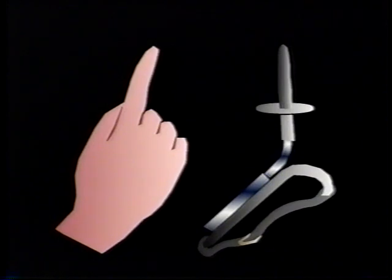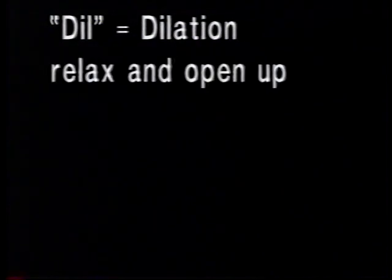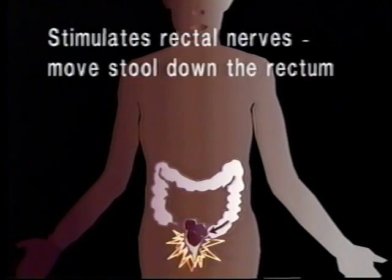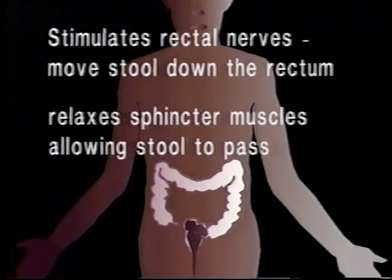Because it is the most common method of causing a bowel movement after injury, we will now take a closer look at the digital stimulation or DIL procedure. The term DIL is short for dilation, which means to relax and open up. The DIL procedure works because it stimulates rectal nerves, which move stool down to the rectum, and it relaxes the sphincter muscles, allowing stool to pass.